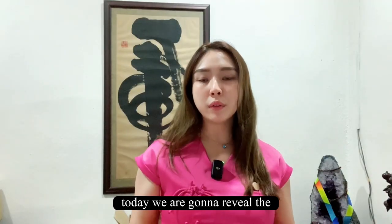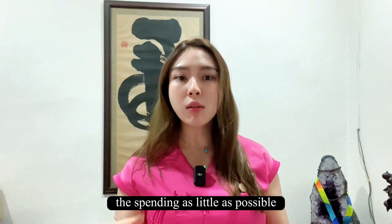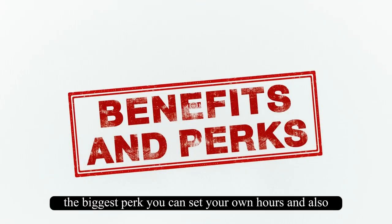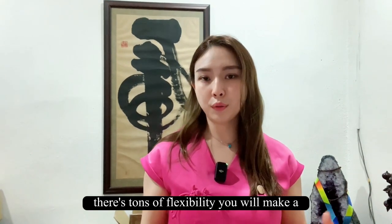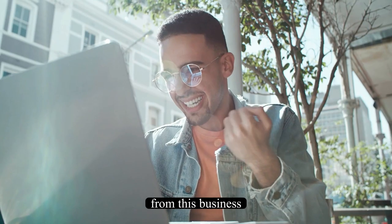Today, we are going to reveal the smart way to start a vending machine business in 2023, all while planning to spend as little as possible. The flexibility you have when running a vending machine business is however the biggest perk. You can set your own hours, and there's tons of flexibility. You will make a decent sum of money from this business.